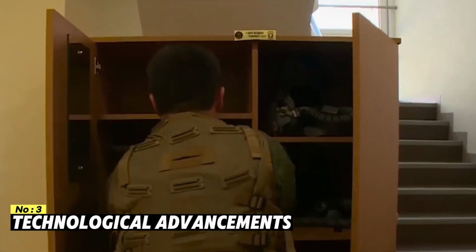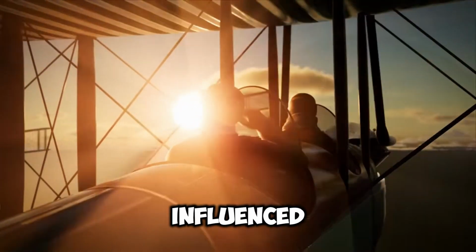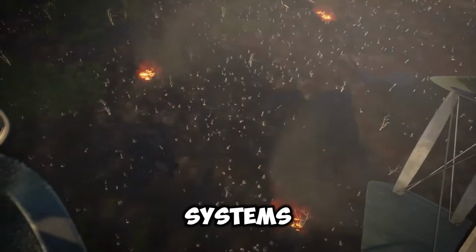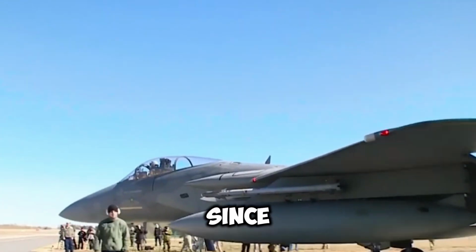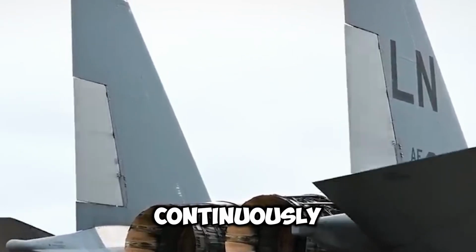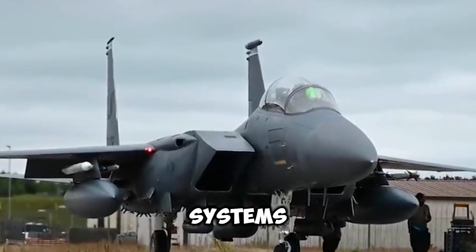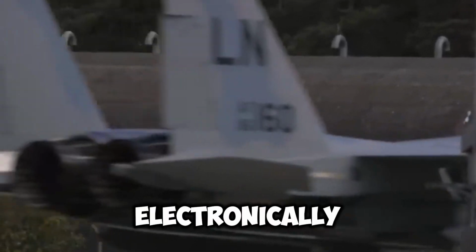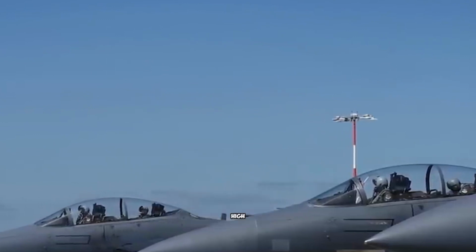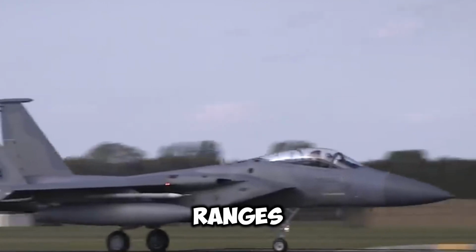Number 3. Technological advancements. The efficiency of an aircraft in contemporary combat situations is greatly influenced by technological developments, which have an impact on everything from avionics systems to weapons capacities. Since its first deployment in the late 1970s, the F-16 has been continuously upgraded, incorporating state-of-the-art technologies like sophisticated radar systems, such as AESA, active electronically scanned array radars, which enhance situational awareness by enabling high-resolution tracking of multiple targets simultaneously across a variety of ranges.